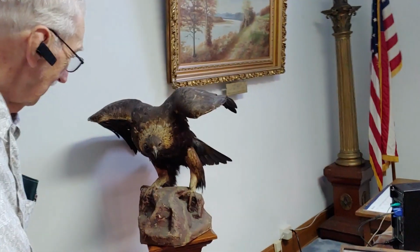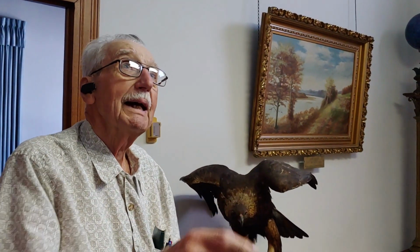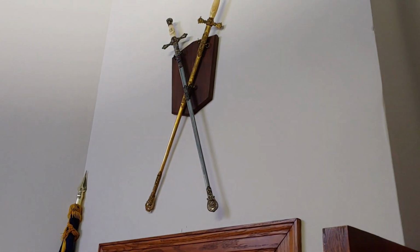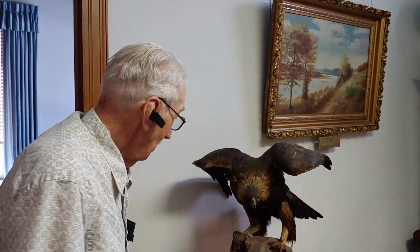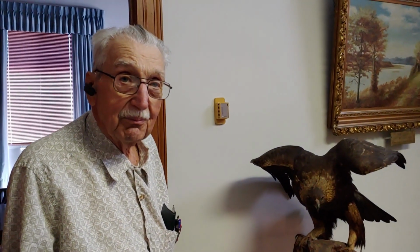How on earth do you put stuff in here, including that giant golden eagle there? Very carefully. I had to look for a long time to find just the right plaque that we could put those cross swords on. He wanted cross swords over the doorway, and we decided that was not the best place because of people coming and going. So we put it up there. And no, that eagle was over in the museum, and he wanted it here, so we moved it here.